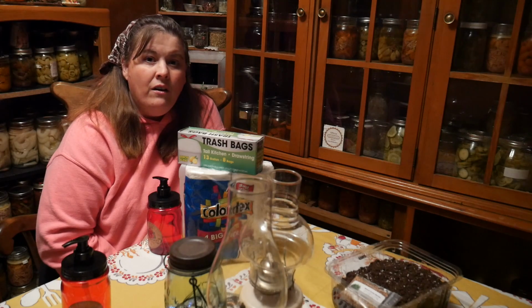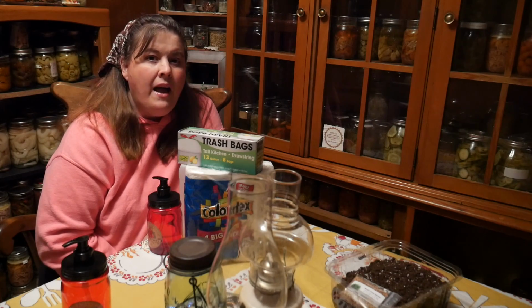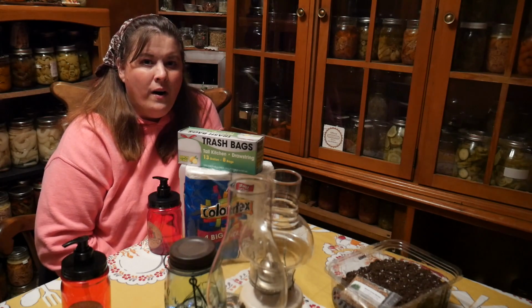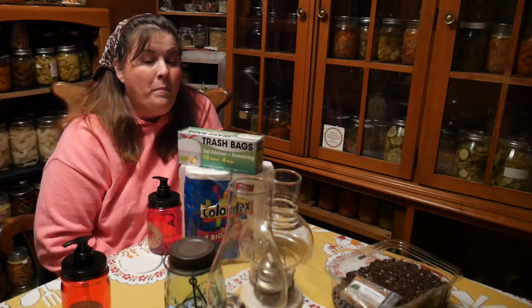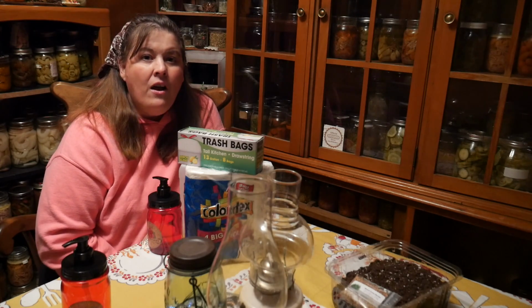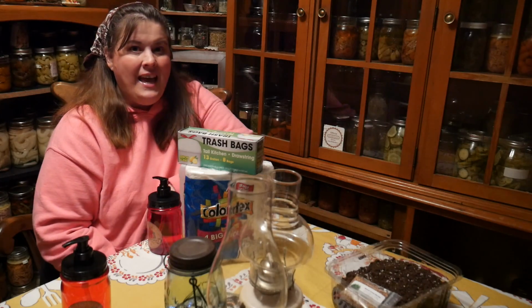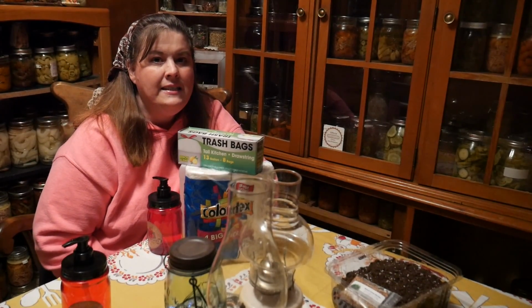They're called leader losses. Every store, every week has a leader loss. In other words, it's a product that you can buy really cheap in hopes to bring you into that store, and hopes that you would go and you would buy more items. I only buy the leader loss. I don't buy anything else. And that is how I'm able to get such amazing deals.